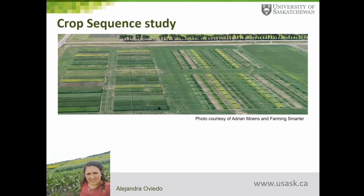In the first year, they seeded 9 crops in long strips here, as you can see on the left. And so this would be 1 replicate. If you can see my cursor, hopefully you can see my cursor. And there's 4 replicates. And then in year 2, they come back and seed narrower strips of the same crops. And so you end up with 9 times 9, 81 different crop stubble effects if you consider the 2 years.